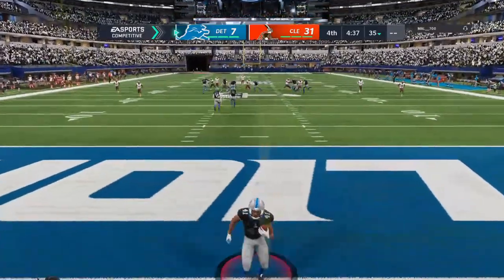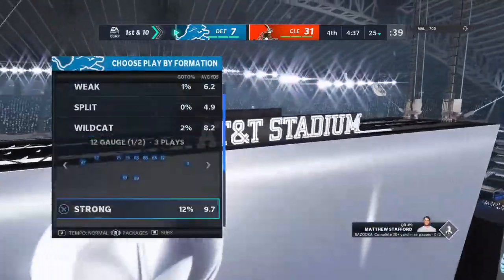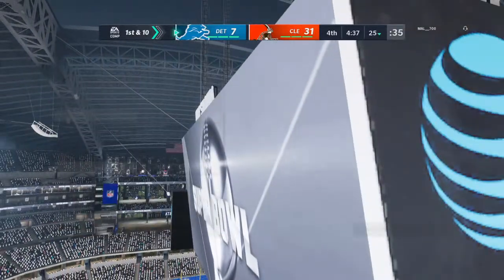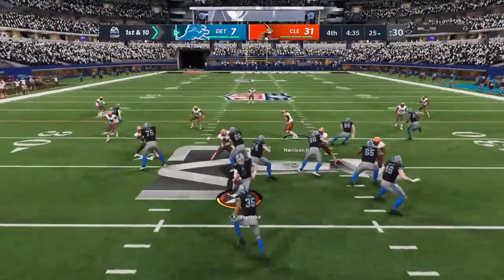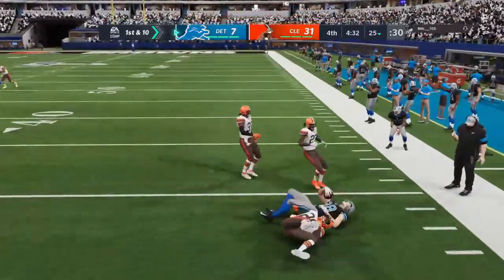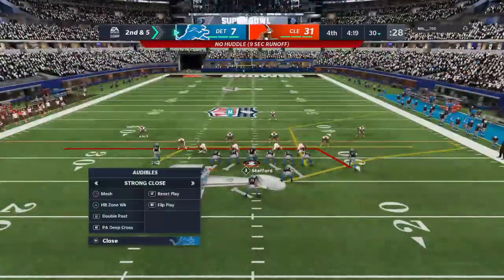Taken in the end zone. The Lions take over 1st and 10 at their own 25-yard line. The Lions offense ready to kick off their next drive. Those Super Bowl hopes that they had really dwindling now here in the 4th quarter. That NFC crown that they got 2 weeks ago seems like a distant memory as they have been outplayed tonight.